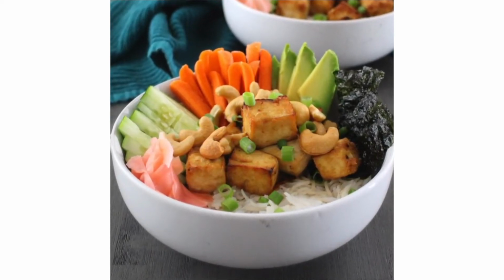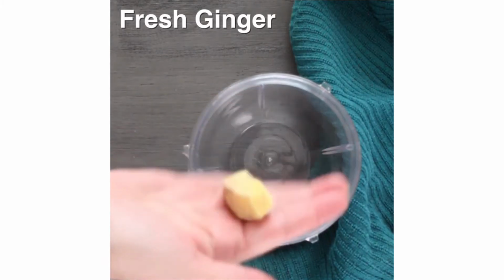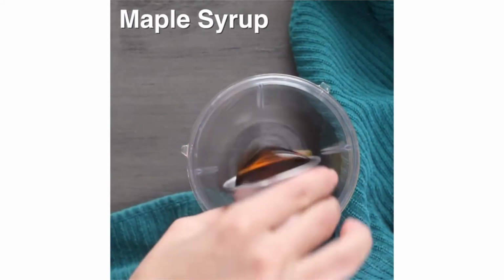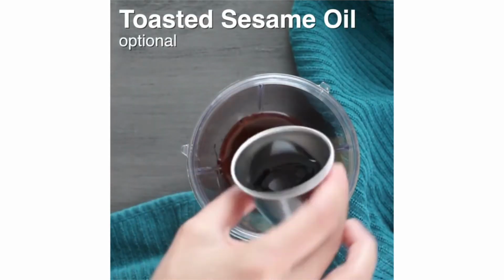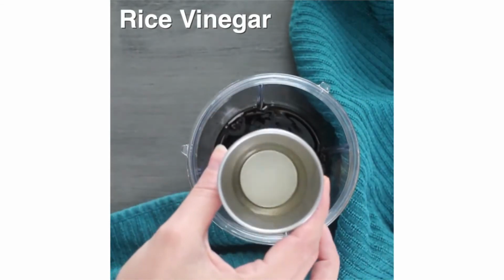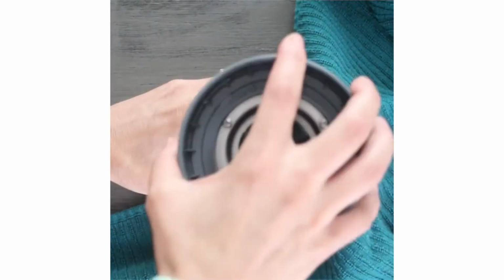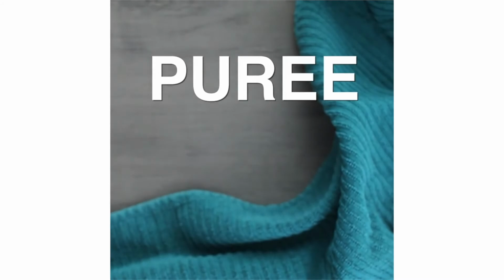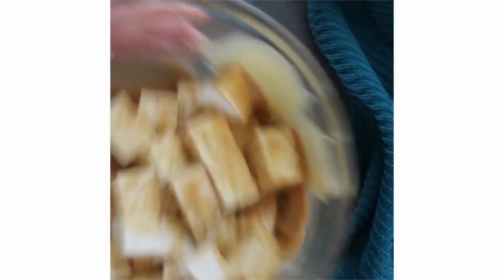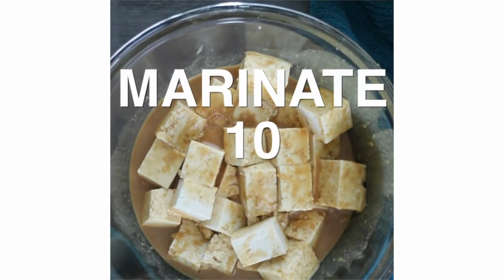Start by making the marinade for the tofu. Add some fresh ginger and fresh garlic to your blender, along with maple syrup, toasted sesame oil, soy sauce, and rice vinegar, and then just blend that up until it's a nice smooth mix. Pour the marinade over some cubed tofu and set it aside to marinate for 10 minutes.